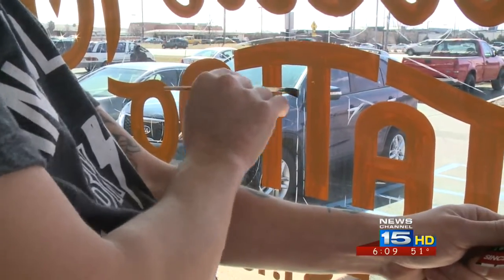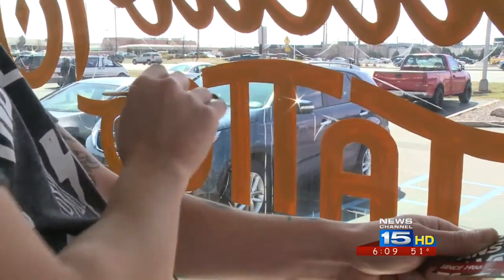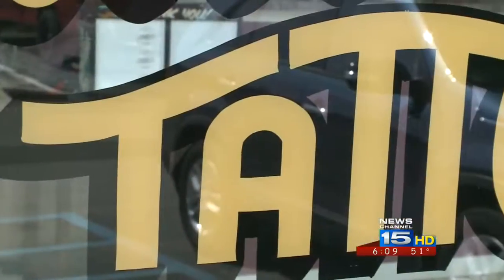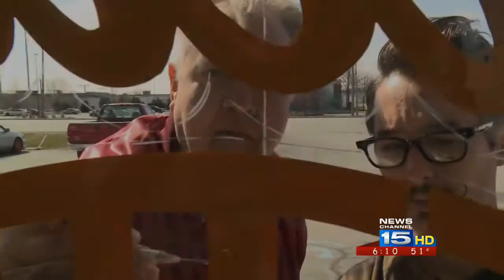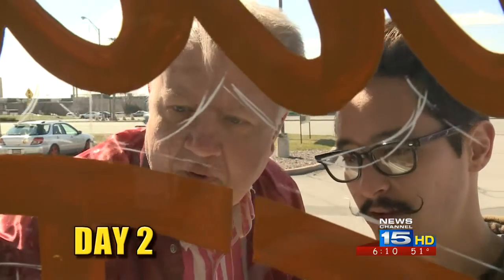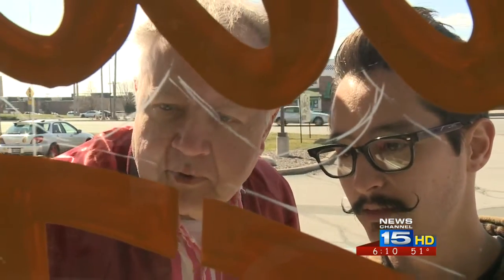It's definitely the hardest word to lay out just because of the double O's and the double T's. It just makes the spacing really weird. A rounded letter like a letter O or an S or a C is a lot harder to do than the straight letters. It's great to see the respect between both of them, to watch Justin work with Dave.